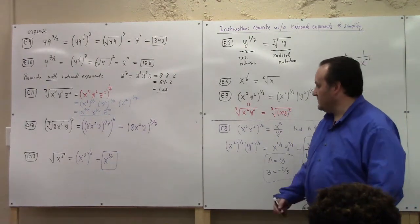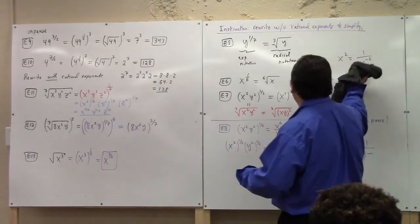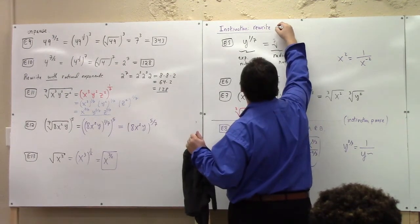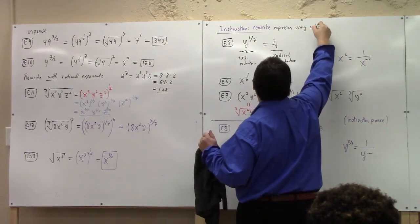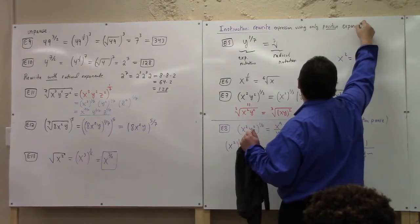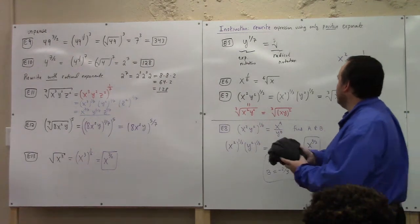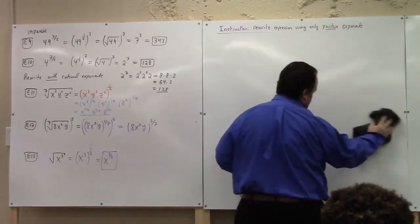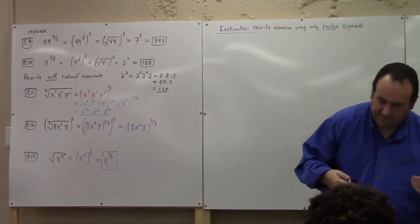All right, so the next instructions, we're going to rewrite with positive exponents. Rewrite the expression using positive exponents. So we want only positive exponents in our final answer. So there could be division, all right? See how this goes. So we'll start out with something, and we'll simplify if possible, right?